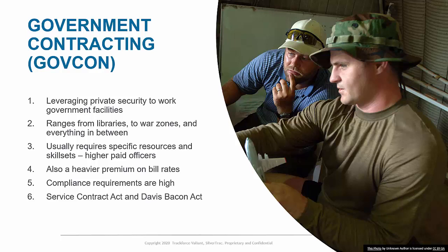The work in GovCon typically requires a very specific set of resources and skill sets, with higher paid officers and higher premiums on contracted rates. In the previous pay rate and bill rate curves, we took out GovCon and focused primarily on the commercial sector. So let's take a look at the curves within GovCon.